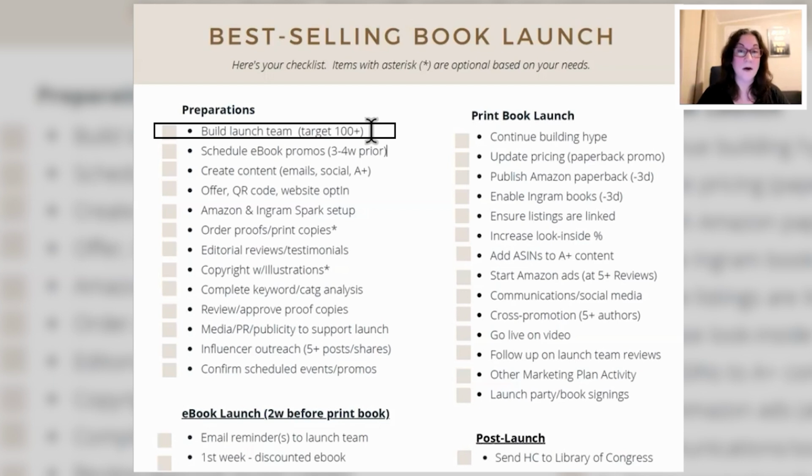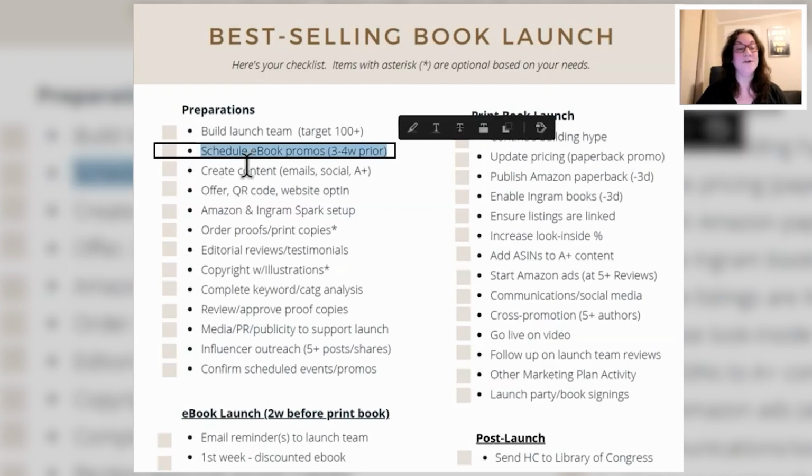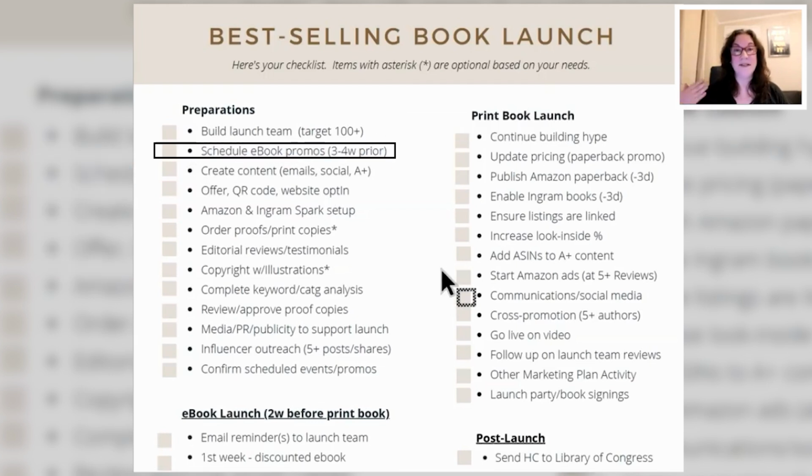We've all been talking about building your list. Even if you don't have an email list gathering kind of tool, you can still use something as simple as Google Forms. So it doesn't have to be high tech, but we do need to build that platform. And Sue just talked about the fact that she scheduled her ebook promo. I would say usually 3 or 4 weeks ahead is what's required in order for you to get the date that you're looking for launching.